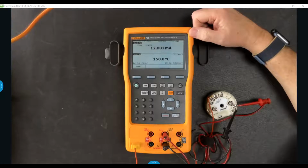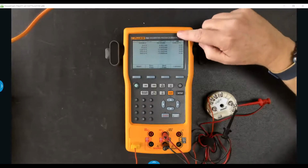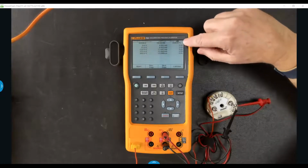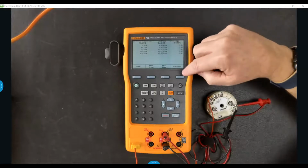So again, once it's completed with the as left test, this information will be captured in the calibrator. And all this is important data, because this is what gets sent back up to the ProCal software and gets populated into the database. So as you notice now, we've completed our test, and wow, look at the error percentage now. We are pretty much right on the money. Okay, so we're well within the spec. We're in good shape here.